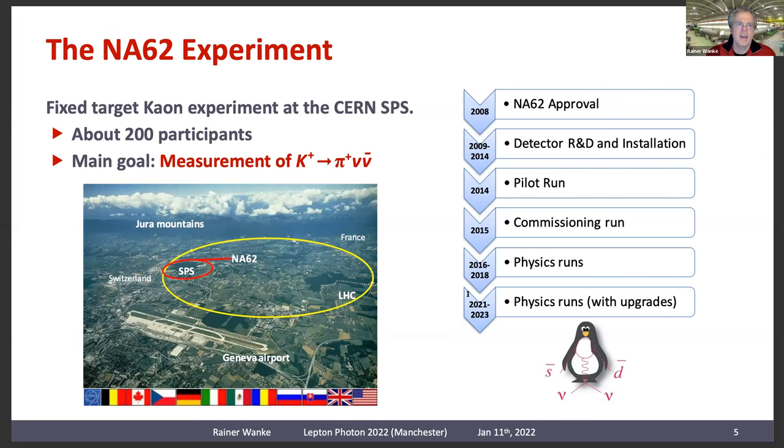And the main goal, in fact, is the measurement of the very, very rare decay of the charged kaon to the charged pion and two neutrinos, which is on the order of 10 to the minus 11. So what we have is a lot of kaon decays, obviously. And we have been taking data since 2016, so 3 years before the shutdown of the CERN accelerators. And this year, or actually last year now already, we restarted data taking with a slightly improved detector. But the data I will show are from the years 2016 to 18.